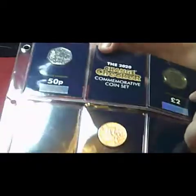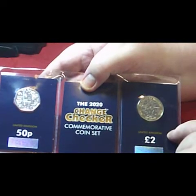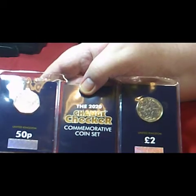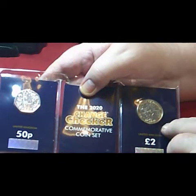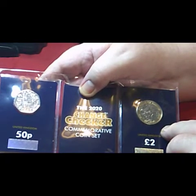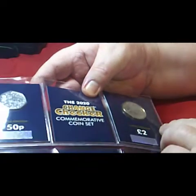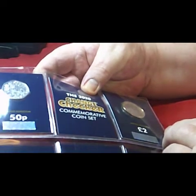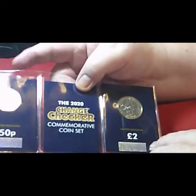The second coin on this one is one of my favourite £2 coins. I decided between this one and the Mayflowers, which is my favourite of the £2 coins. This one's the Agatha Christie, 100 years, is it 100 years of her birth? That's 100 years of mysteries, 1920-2020.